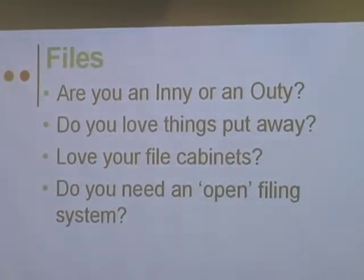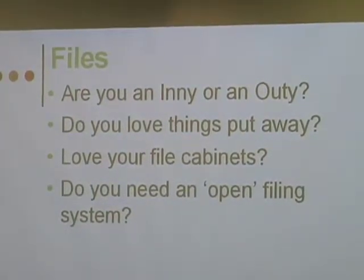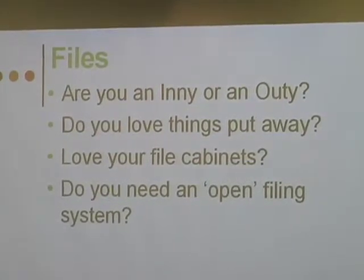Well, let's talk about files. You don't prefer the inbox to also be vertical? The inbox can be vertical. Just throw stuff in there vertically?